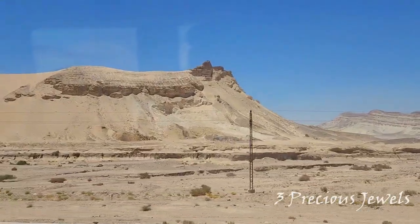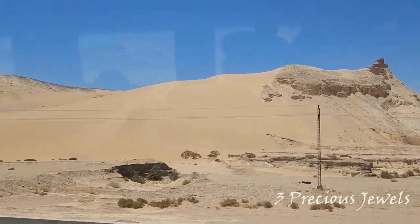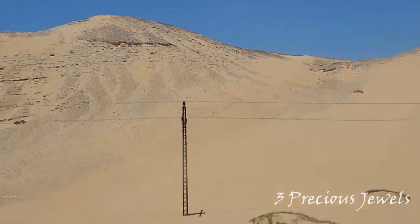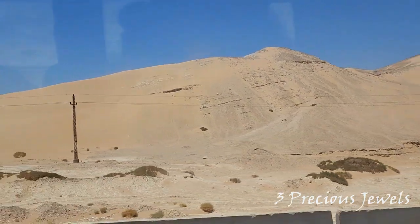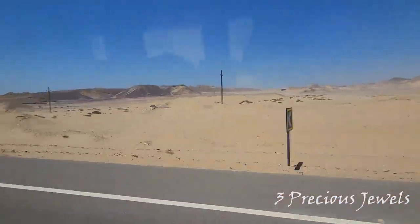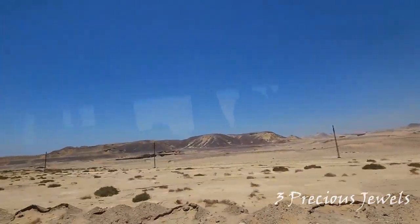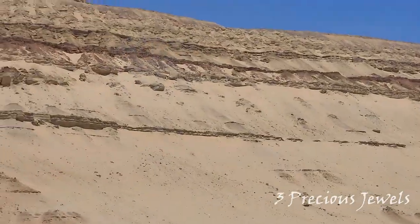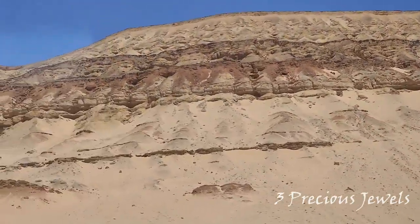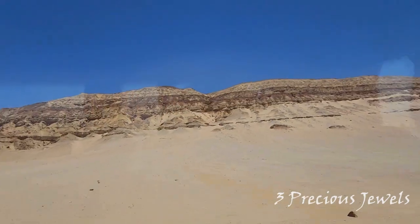So you can see this beautiful view. The Sinai is not fully of rocks, but you can see the desert also. So it's a combination of both wilderness and desert. All these landforms are formed by the action of winds. All these geographical structures you can see, very beautiful.